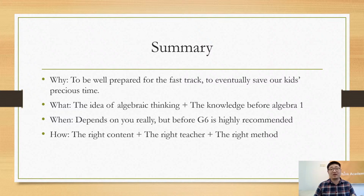And we have the right method. If you've ever been to our classes, you will know we have the right method to give our kids the best chance to learn. Just burn the fire inside of them to love math. And if you haven't known about the right method, definitely feel free to go to our trial lessons. We have our trial lessons on the Think Academy application. You can just grab your phone, literally go to your app store and punch in Think Academy, and then you will see that we have the trial lessons.